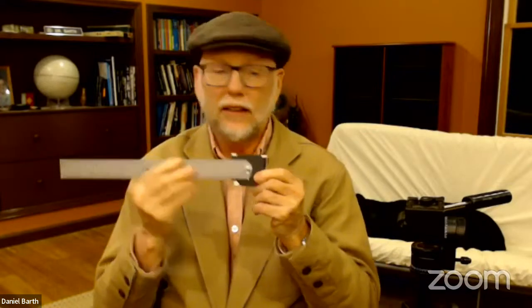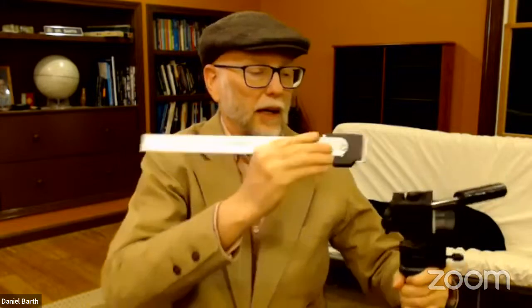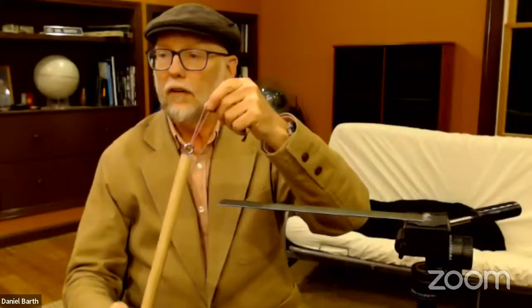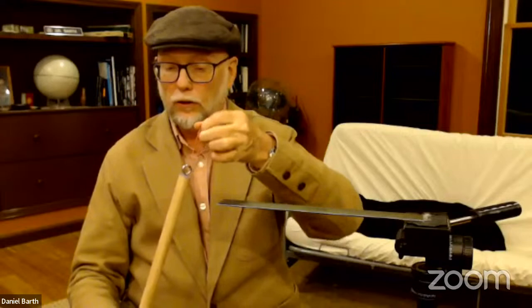Why are we doing this? Because when we snap this into the top of the tripod, we want the rod to be far enough away from the tripod that the shadow of the tripod and the shadow of the measuring rod don't interfere with each other. And what we've done here, we have a rod with a steel eye screw. You could use a cup hook, one of those hooks.